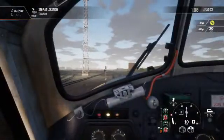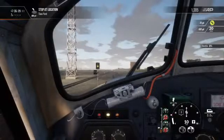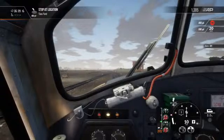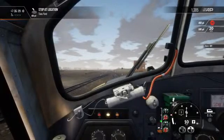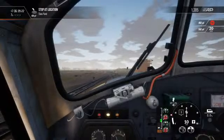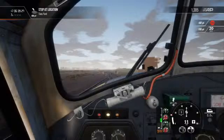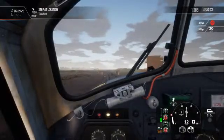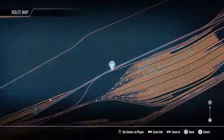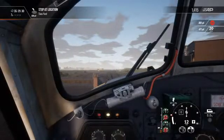Right, nearly there now. I'll just increase the speed a little bit so you can get there a little bit quicker. That'll do. Yep, no need to change points or anything like that. Right, I'll check the stream.